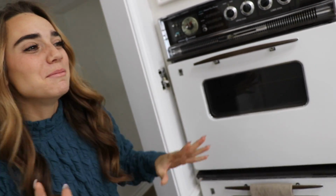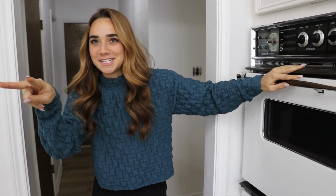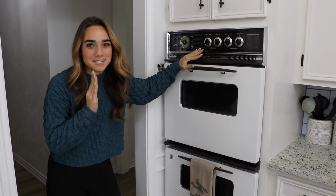Easily my favorite part of the entire kitchen. When we moved in, they had these old ovens and my eyes went directly to them, and I asked the guy as he was giving us a tour, do these ovens work? Are they still in good working condition? He was like, yeah, they work. They're a little dirty, but they work. And so I convinced Bronson to let me restore them.